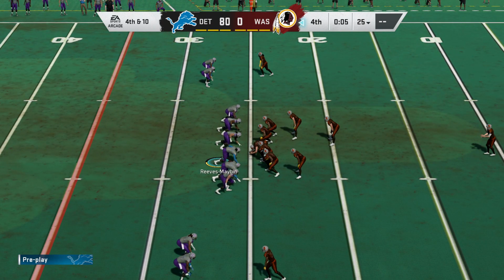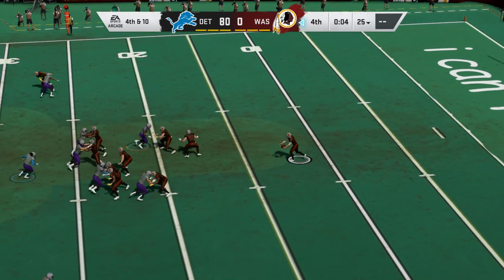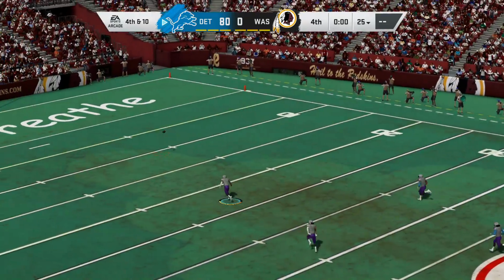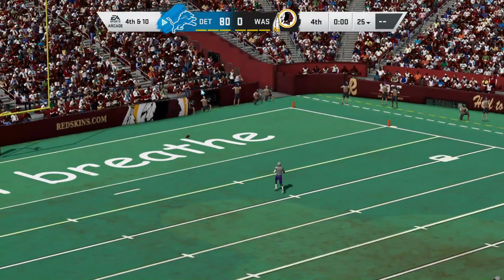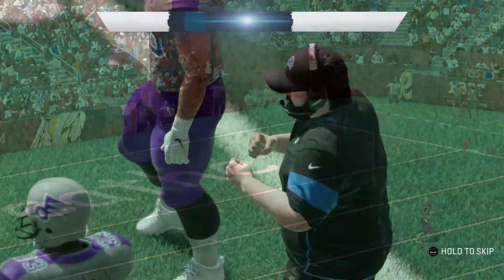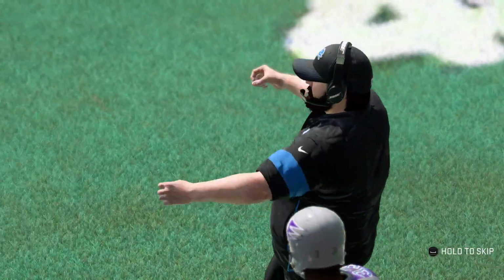He's one of their few bright spots so far. And this is the way. It's a high kick, and he got all of it. So this one's over. It's a win for the Detroit Lions.